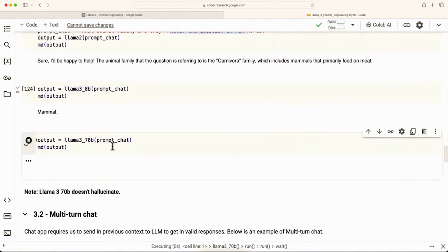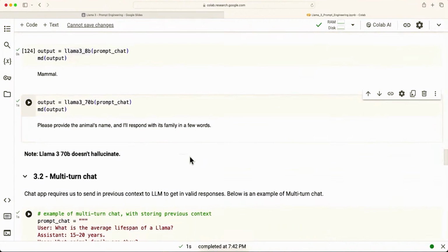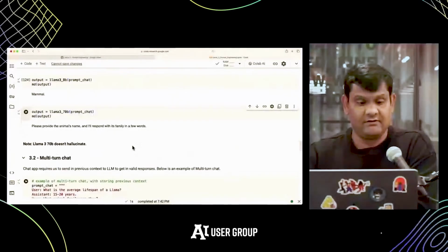Now, let's try it with Llama 3 70B here. And now this gets smarter. This is what I was saying. It's better with reasoning, etc. So please provide the animal's name and I'll respond to you with the family in few words. So as the models get bigger and better, they get really good with having a proper conversation with humans, right?